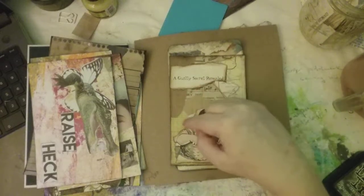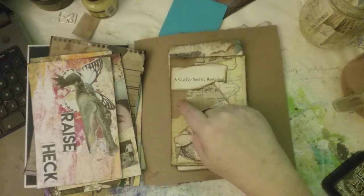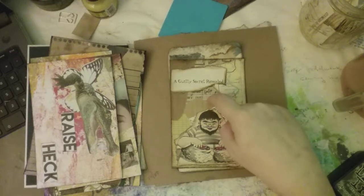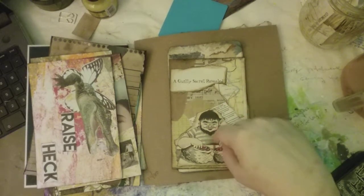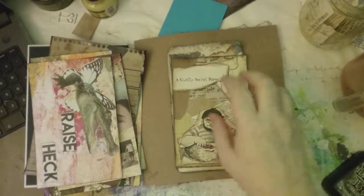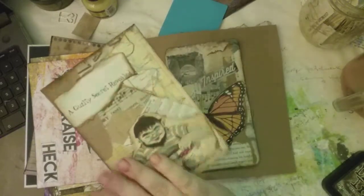And then we've got some brown butcher paper map, tea-dyed ledger paper, part of an old dictionary, Tim Holtz paper, tissue paper, and then the image of the giant. I like that he has earrings, and he is wearing just a god-awful, ugly, stripy shirt. But he's got his sack of silver and gold there. And that was my day 70.